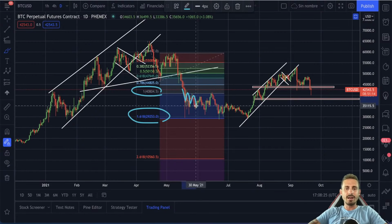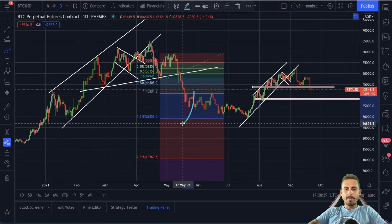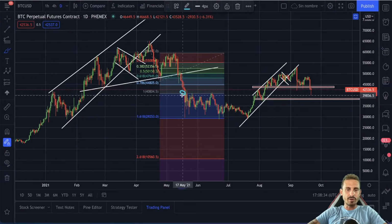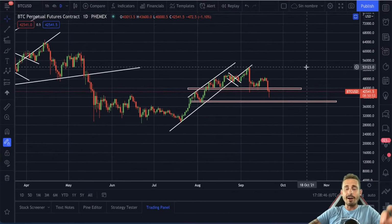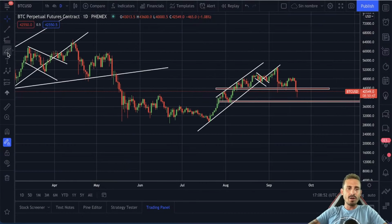Maybe it does go a little bit below the 100, but this was a panic sell. As soon as we were dropping down to these levels, a lot of people started to panic sell here, and this is why we had this major drop, even going to the 1.6. Now, if this were to happen, I will find out in the next coming days just by looking at the charts, because like I said in today's video, we need to check out the next coming candles.